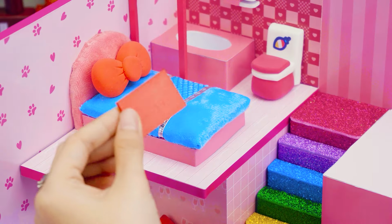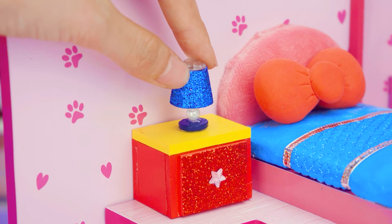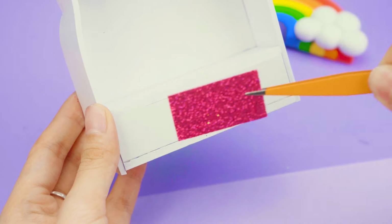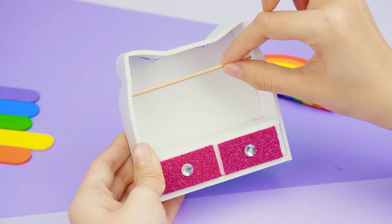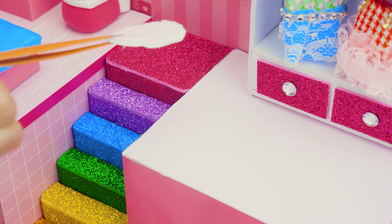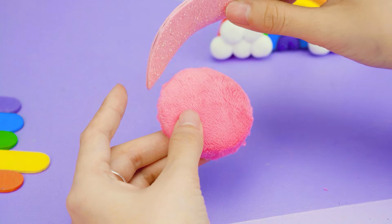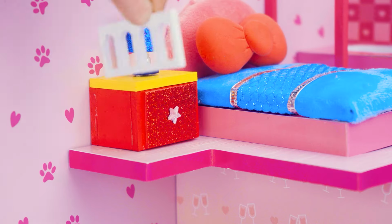A big faux pillow. I have a nightstand made from cardboard. I have a mini dress, so I need to make a big Hello Kitty wardrobe, using Foamex and pink foam sheet to make it. On the wardrobe to fill the empty space. A railing for safety.